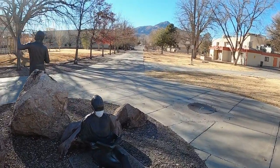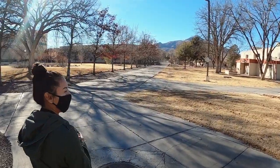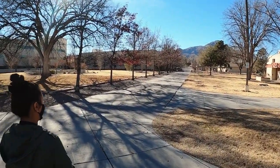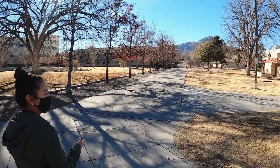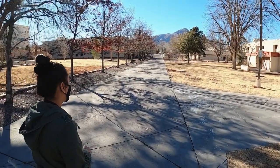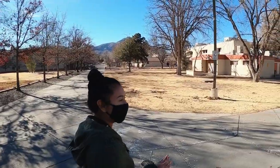To my left, the building over there is called Gold. That's an ITC building. You don't necessarily need to go in there. It's more for any issues that the teachers might have during lectures, like keeping the audio and computers running.